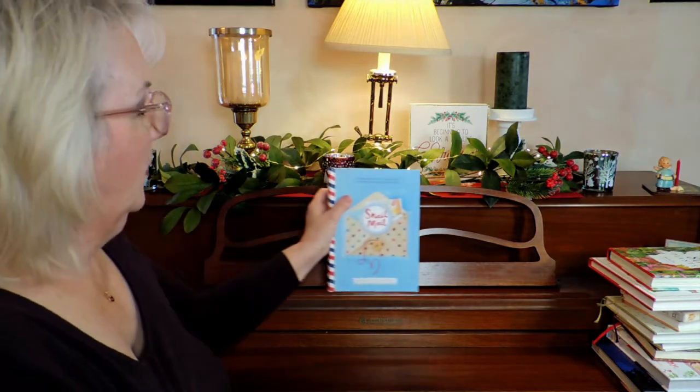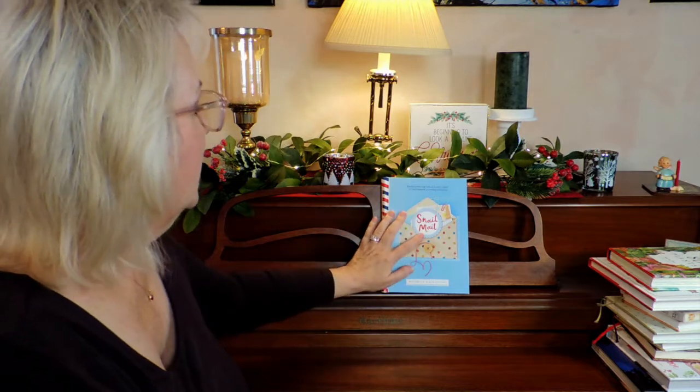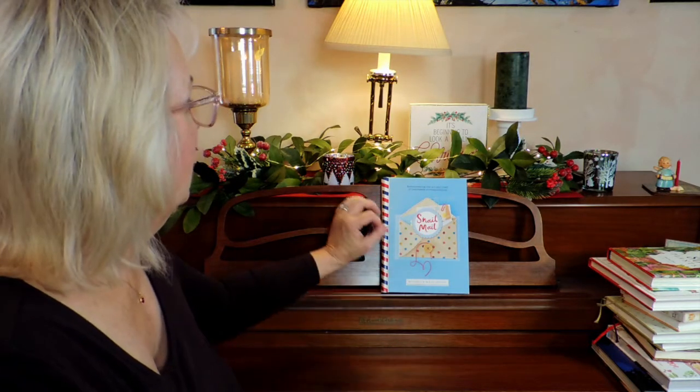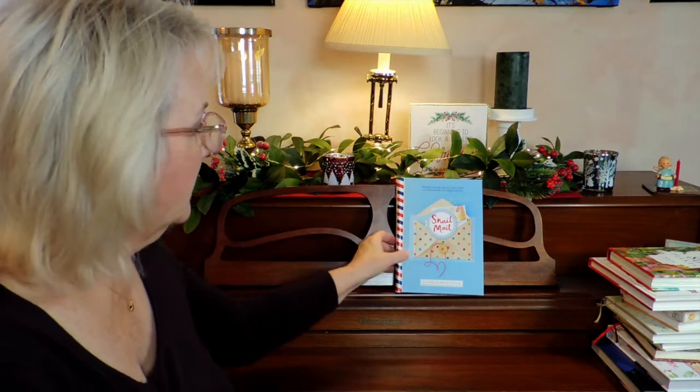And this one is a great one for crafty types like us. It's called Snail Mail by McIntosh, Rediscovering the Art and Craft of Handmade Correspondence.